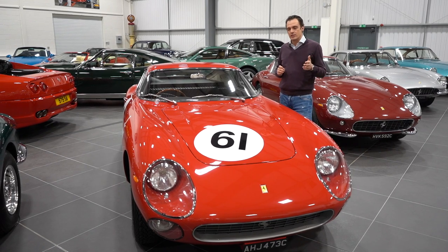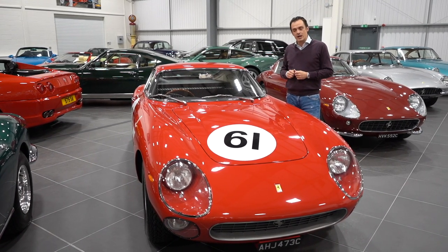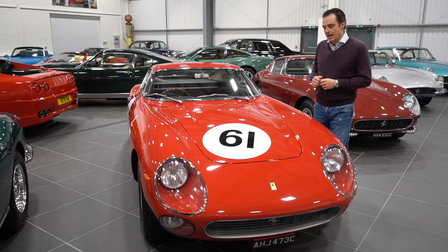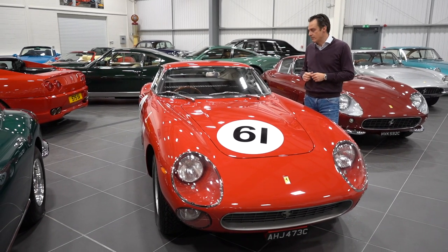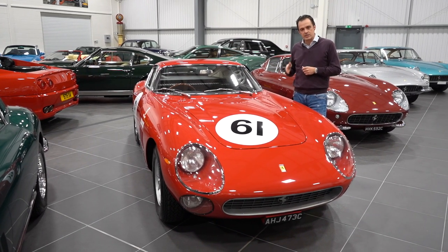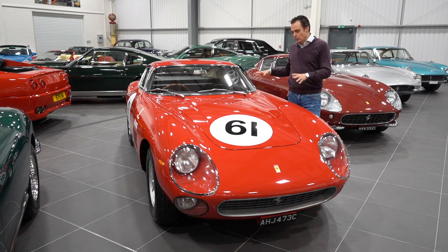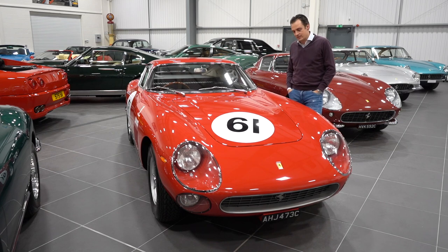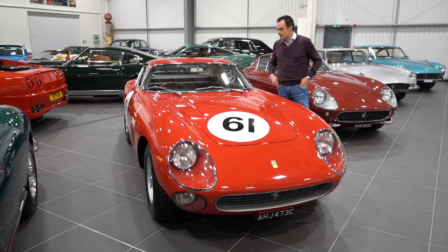After my brother's wedding in 2009, I flew to Italy, and there was an RM Sotheby's sale at the factory at Maranello, and I think it was the last sale they held at the factory. They had another one back in 2017. And I saw this car in the auction, and I absolutely loved it. I love these early short-nosed cars.